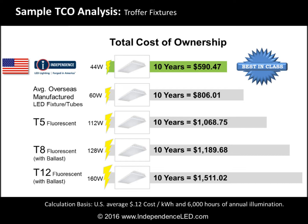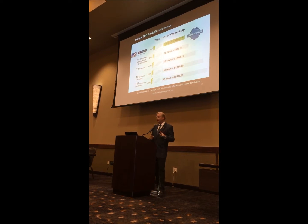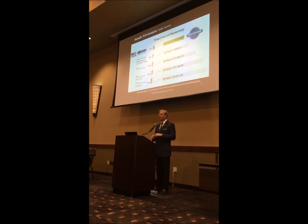So this is an exciting way to say that the thing over your head, that has either a 3 or 4 unit fluorescent housing, is costing $1,500 over the next decade. Then you can save some money and get it down with a T8 if you haven't already. You can get it down with a T5. You can use some imports that might be at the 60 watt level, or you can go for some really higher performance and save even more money.